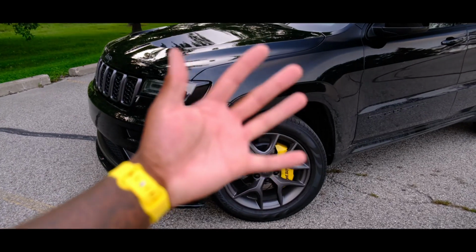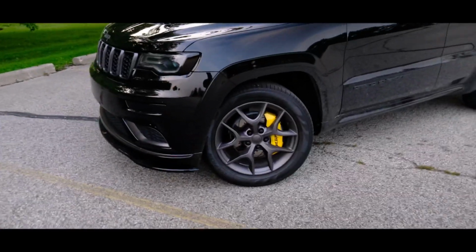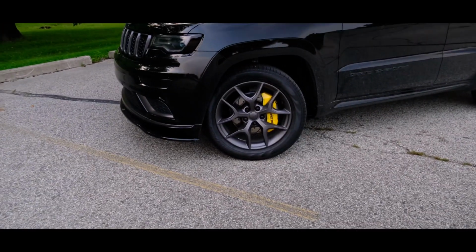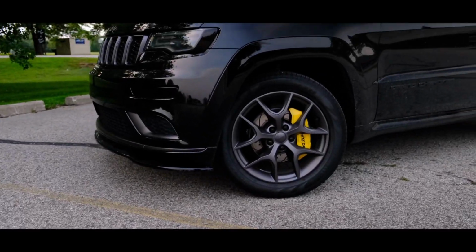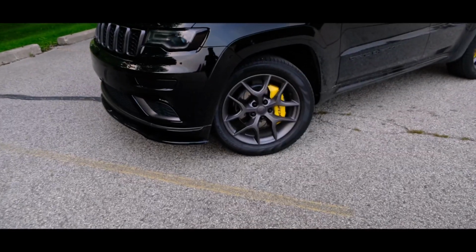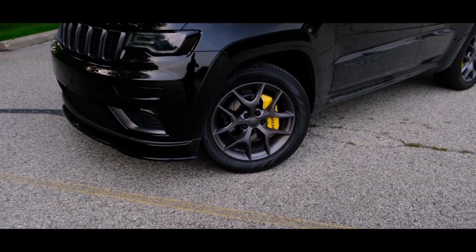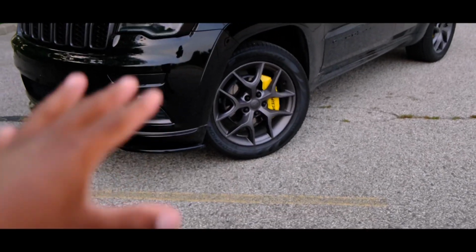Number 5 for me on the list is going to be to paint your calipers. That's another thing I always recommend that people do, especially if you don't have any plans to get a big brake kit like Brembos or anything like that. Painting your calipers is going to give it some nice color. It's going to stand out. It's going to pop and just be dope overall. The paint that I recommend the most is the G2 Caliper paint. That stuff is pretty awesome.